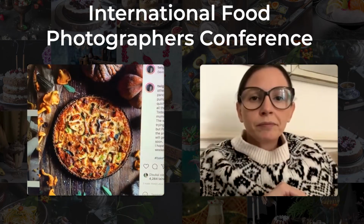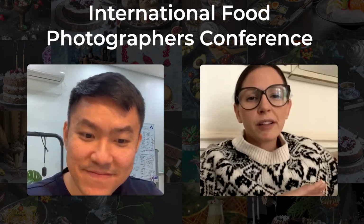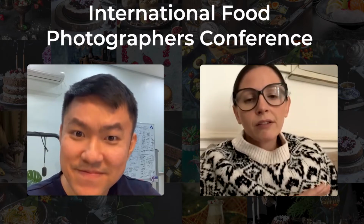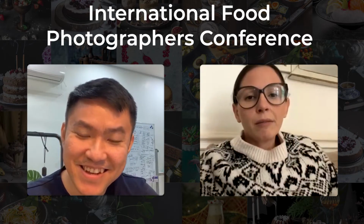The clarity brush is great for some foods, but not all foods, because it can make them look fake. So it's great for things like meringue, things with texture. It's great because it really brings out the highlights and shadows and makes them pop a bit more.